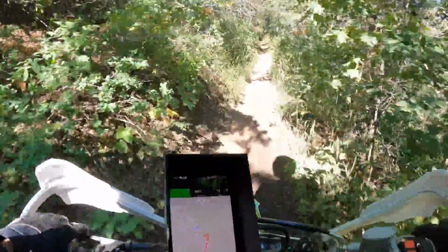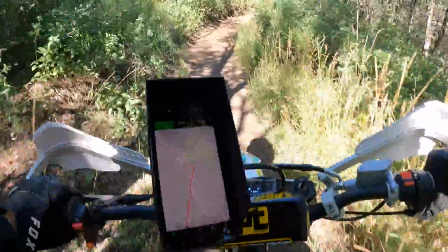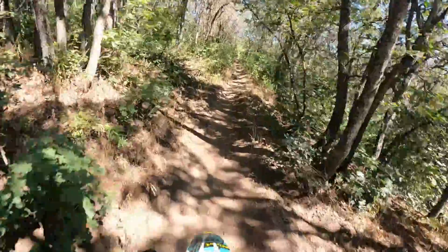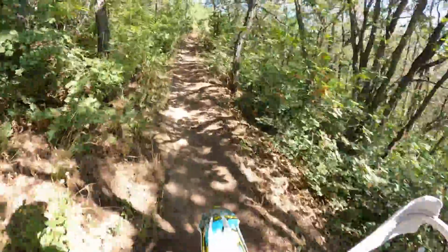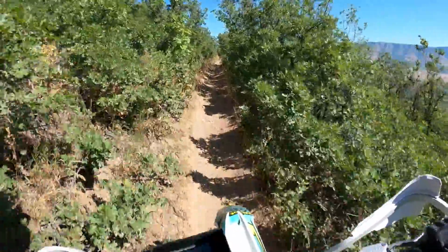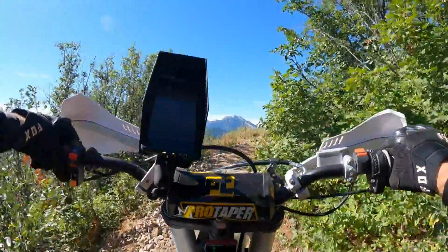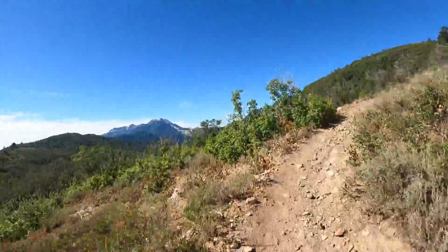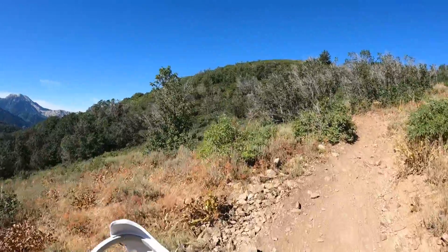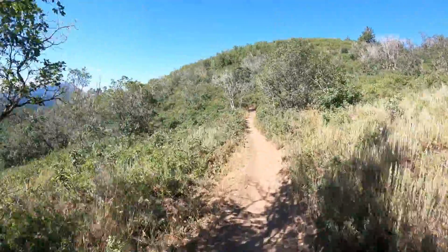Everybody's caught back up. We'll make a couple left-hand turns. We should be to Lewis Peak. Look up which mountain that is.